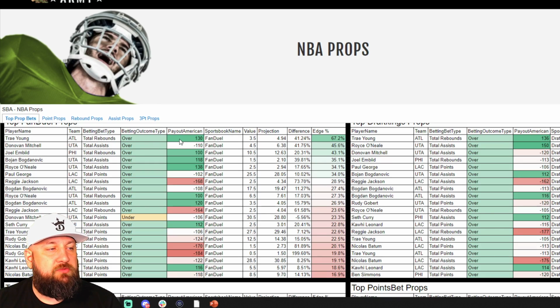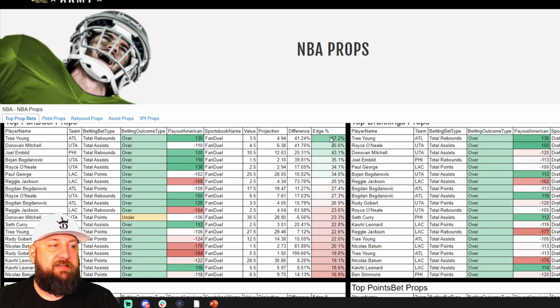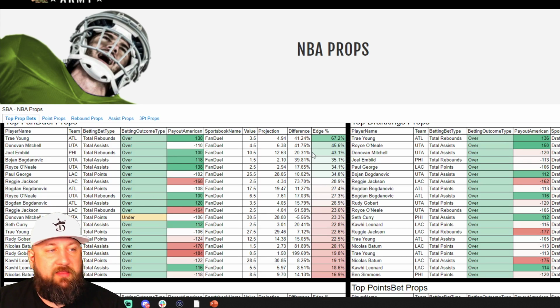The line is plus 130 here. The book has it at 3.5 rebounds. Our projection of 4.94 gives us a 41% difference and a 67% edge, because the edge percentage does take in the line value as well. So it'll tell you what the best bet is based off the projections and also off that line. It's a real easy tool to use if you want to jump in here and you don't have a lot of time. It's a fantastic piece to come in here.